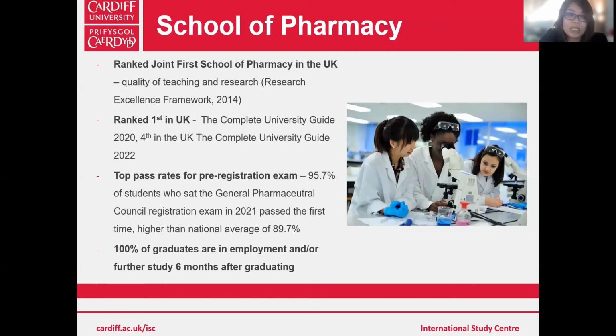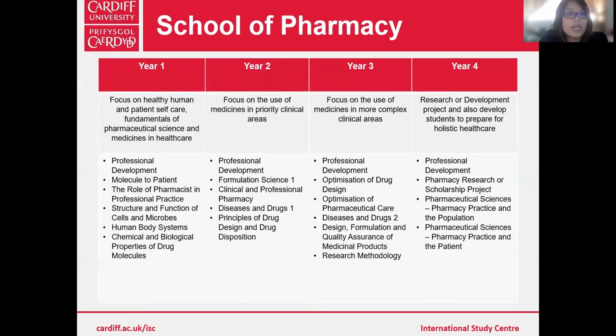There is a pre-registration exam for students given by the General Pharmaceutical Council. And Cardiff actually has the top passing rates. 95% of the students sat for this council registration exam in 2021 last year, and they passed the first time around. And the national average is only at 89.7%. So we are actually much higher than the national average. And very, very good news for all the pharmacy students, 100% of its graduates actually find themselves engaged in employment or choose further studies 6 months after graduating. So excellent, excellent track record for employment. Just to give you a heads up in terms of what you will study, this is not for foundation year, so don't be alarmed.